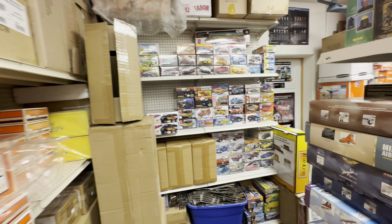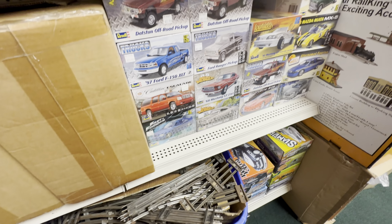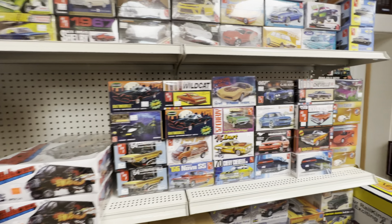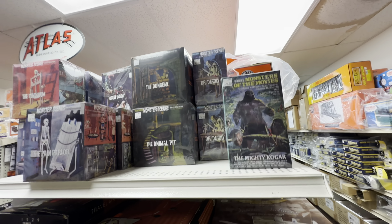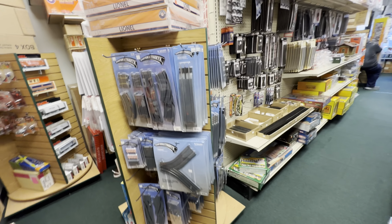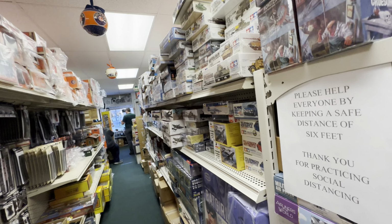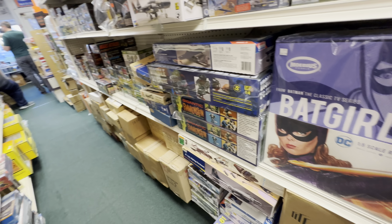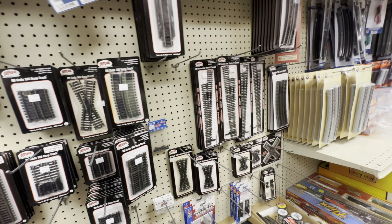We got some models in the back here. Old track. I'm not sure what those are, like cards or something. A few model builds, even some Super Street track. That's awesome. That's pretty cool. Batgirl. Atlas HO track.